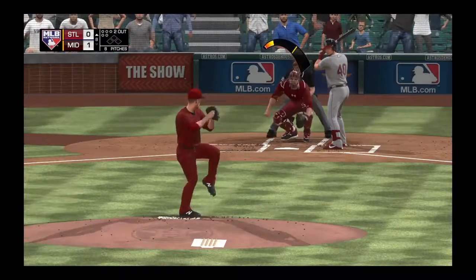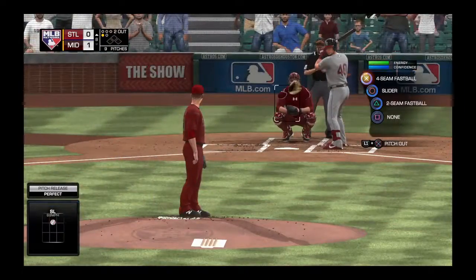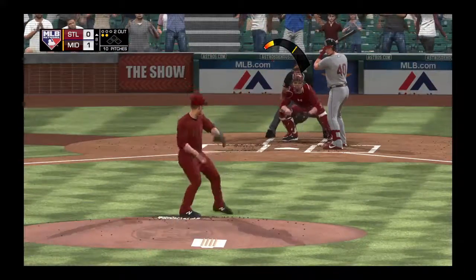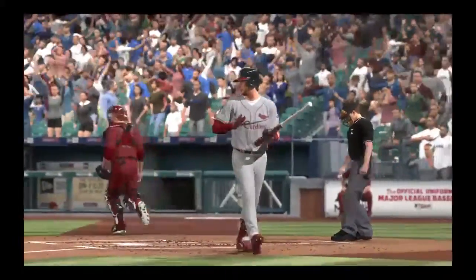Number 40 will pinch hit here, and he's the potential tying run. Will attempt to put the ball in play for a change here with the first 2 guys going down on strikes to start the inning. A high fastball is in there. Got him swinging, and that will end the inning.